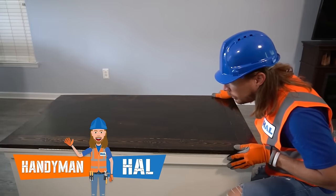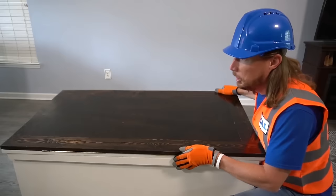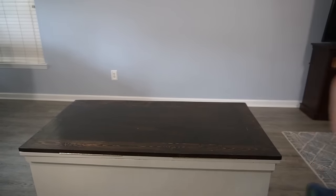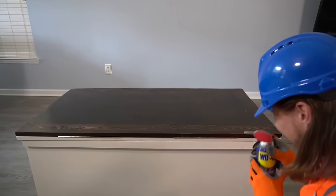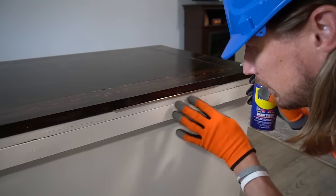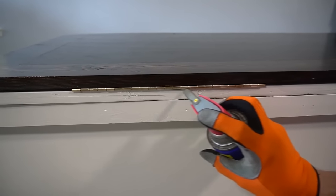We got a call for a squeaky toy box. That's really bad. But don't worry, Handyman Hal, he's got a plan. Hold on. We got some really cool spray here. Let's see if we can fix this. A little bit. Oh, it's dripping. A little bit there. Let's do just some on this side here. Yeah, just like that.